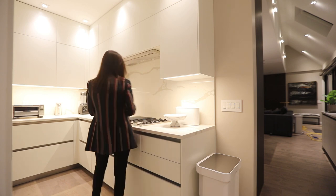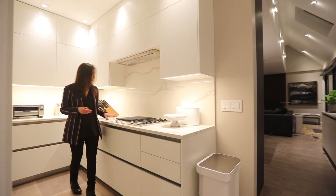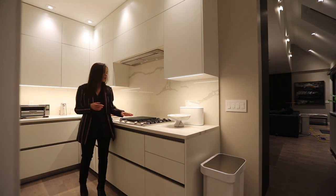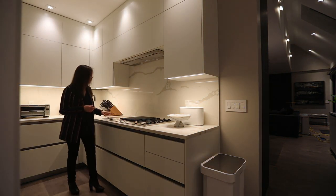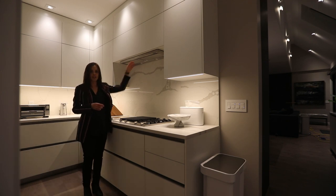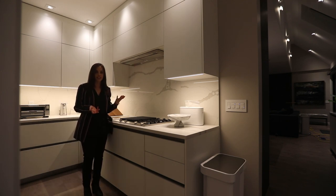So as you can see here, we did three Miele cooktops. We have our gas cooktop, we have the grill, and we actually also have a teppanyaki. Of course, we needed to have a hood built into this section to allow adequate ventilation.